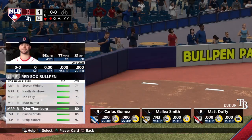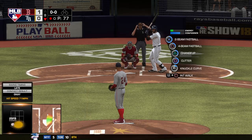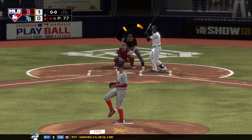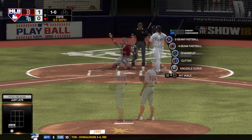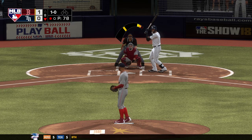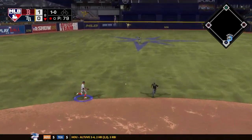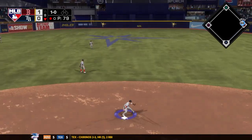Up next for the Rays, Carlos Gomez. A hit in 2 tries for him so far. Now the first pitch here from Price. Low for ball 1. The 1-0 home. Grounded back up the middle. And that'll find its way into center field for a 1-out hit.